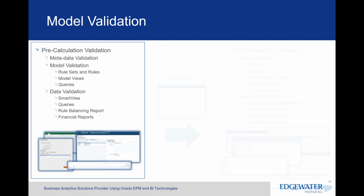We can use Smart View, we can use model queries, we can use our rule balancing reports. So there's a whole number of ways we can do that. But we also want to double check that our model is correct. So Management Ledger allows you to validate your rules and your rule sets before you calculate. And that can be a big time saver for us, because especially when we're going through this development, we won't want to calculate and at the end of the calculation find out that something went wrong. It's not really efficient, it's not the way that we want to go.